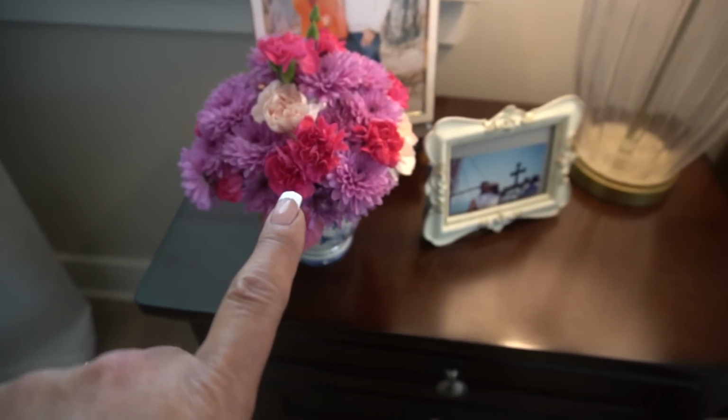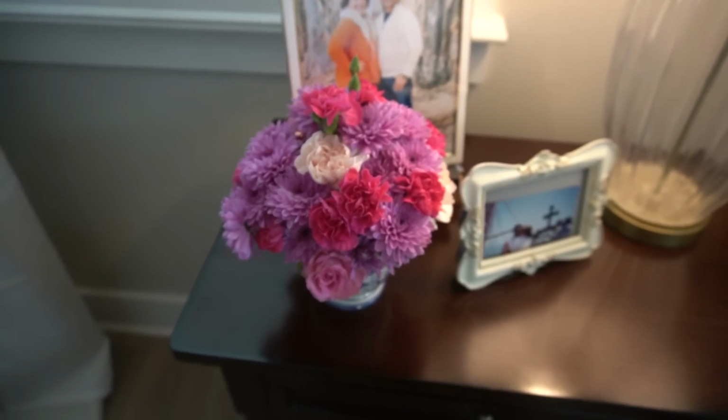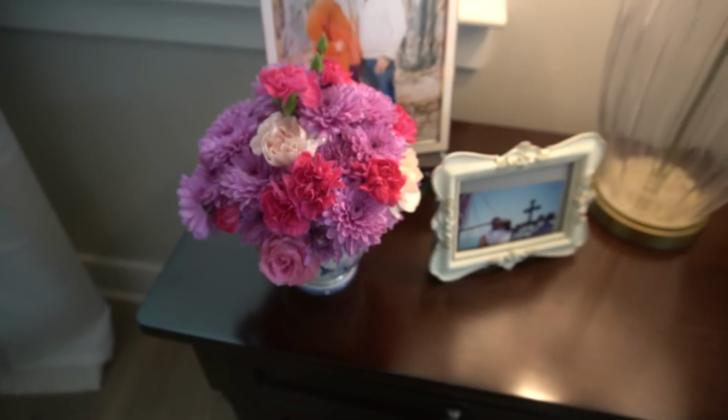If you do not have a fresh floral arrangement on your nightstand, I want to encourage you to do that. Just treat yourself. It's so pretty to wake up to and go to bed to at night.